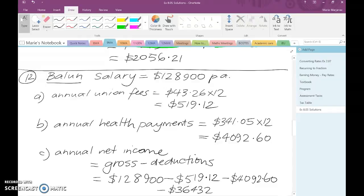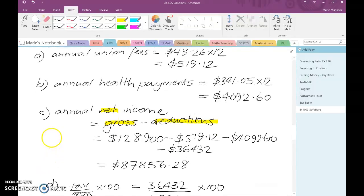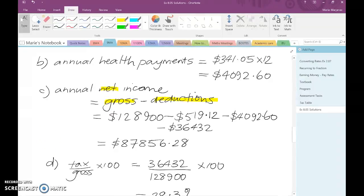The annual net income then, once again, net is gross minus deductions. So we'll get our gross and we'll minus off our deductions. Okay, and that gives us $87,856.28. In D, they want the tax as a percentage of the gross.